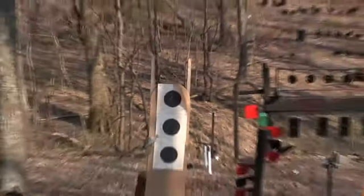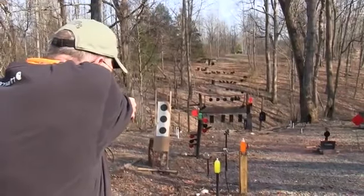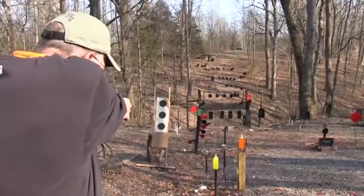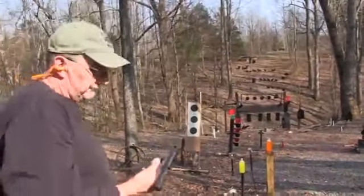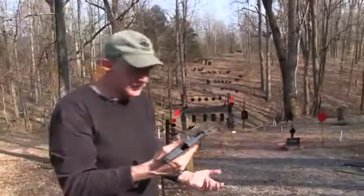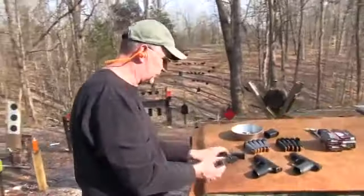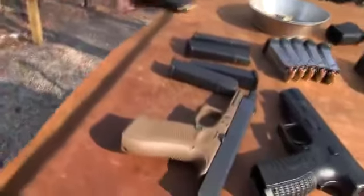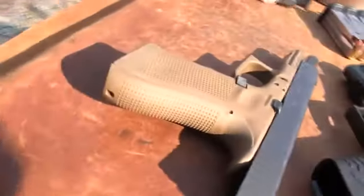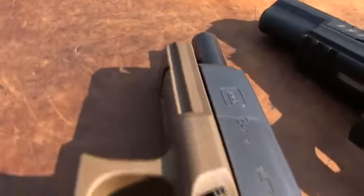Okay, feels pretty good. Let's shoot a couple on the tree. I've got to remember to hold just a little bit low with these sights. Good shooting gun, what can I say? It's a Glock. Okay, we'll save a couple of rounds there in case I want to shoot it again. I emptied 4 magazines. All right, $95 worth of ammo, right?